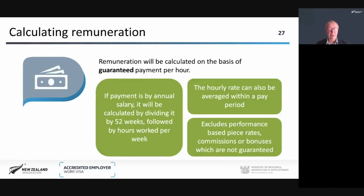So then we calculate remuneration. It will be calculated on the basis of guaranteed payment per hour. For employment to be assessed as meeting the minimum pay threshold, the average guaranteed remuneration for each hour of work within the pay period, including any paid leave, must be at or above that threshold. If all or part of the payment is proposed to be by annual salary, the payment per hour for the salary portion would then be calculated by dividing the annual salary by 52 weeks, followed by the number of hours that will be worked each week. If the payment is by salary, but not annual salary, then the relevant number of weeks will be used instead.